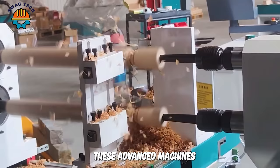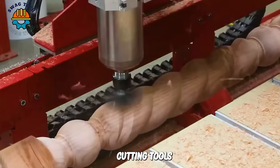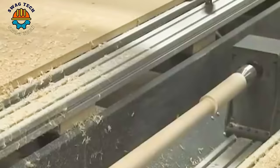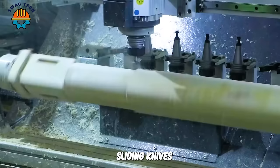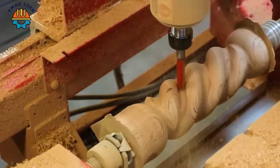These advanced machines work by rotating the workpiece on a spindle while using a series of cutting tools, including turning and slotting knives, to meticulously carve material out of a large block, thereby shaping it into the desired form with unparalleled precision and efficiency.